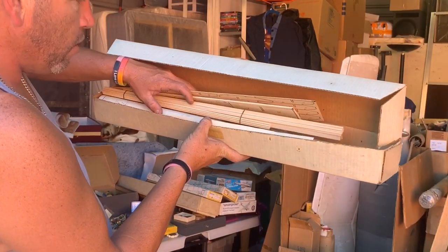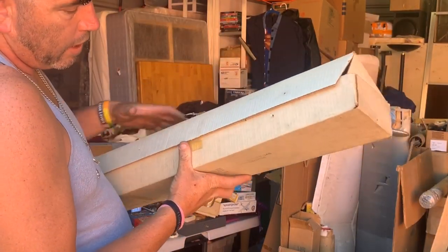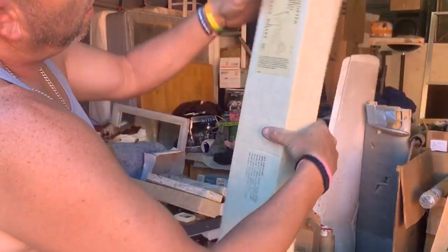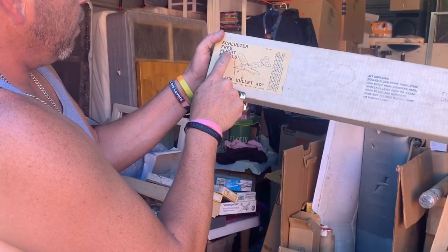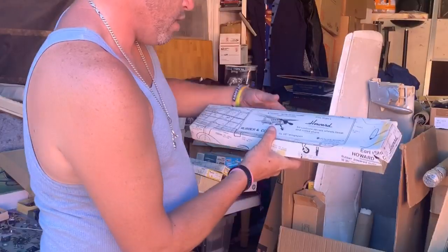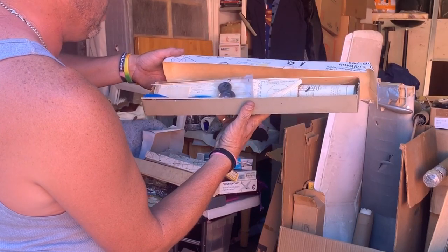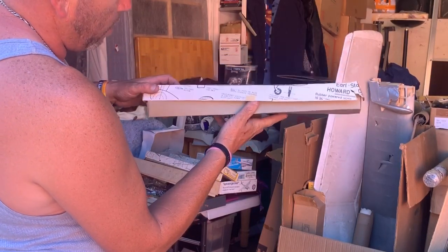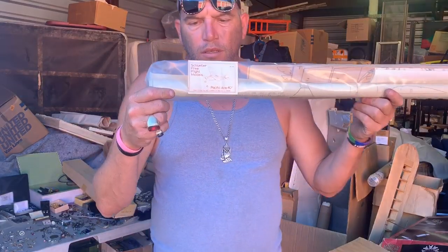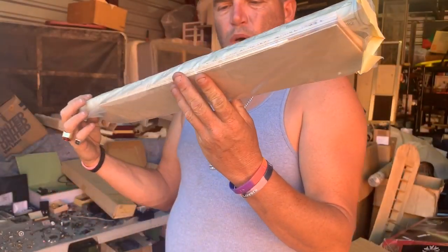Nice. Another big plane. We got the blueprints. Blueprints are very essential. This one doesn't have the words. Oh, here we go. Schluter Free Flight Models, Black Bullet 40-inch. That's a good one probably. Howard, Earl Stahl's, rubber and CO2. Another one of those. Ooh, got some rubber wheels. Looks like it's all intact except you just saw one piece fall out. So we'll see what we can do about that. I think that's balsa wood. It's light.